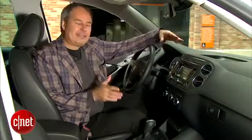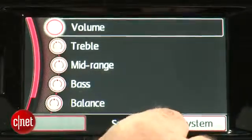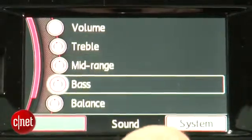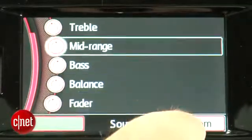As far as the stereo system goes, though, this is another problem I have with this car. I think this audio system sounds terrible. The bass and the mids are okay. They're what you'd expect in an economy car, compact car. But the highs are just terrible. I couldn't even listen to music on there. The highs are so bad, I actually turned down the treble to make it sound better.